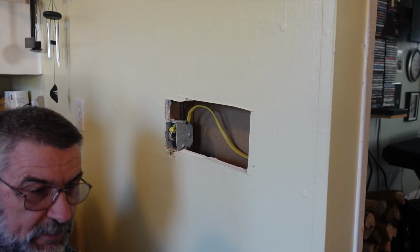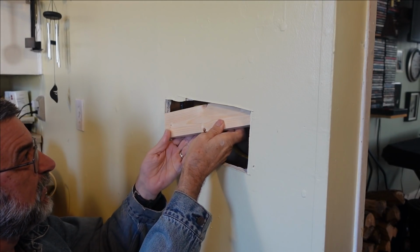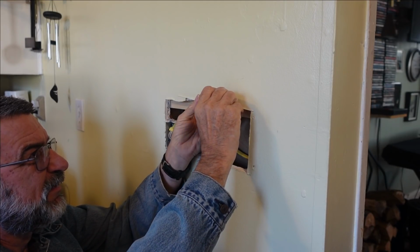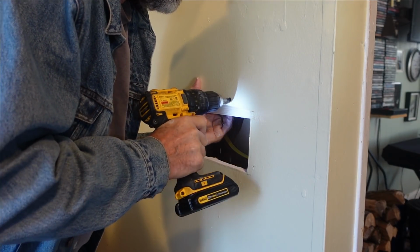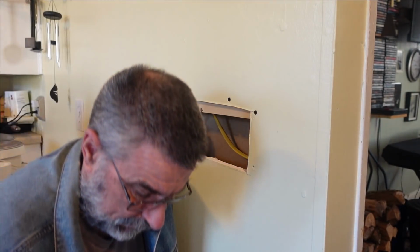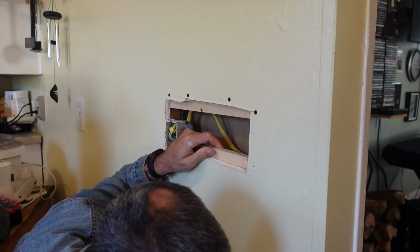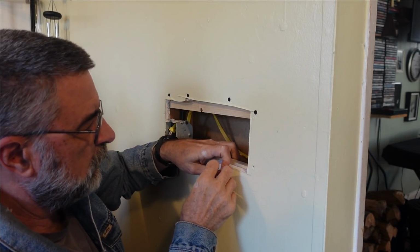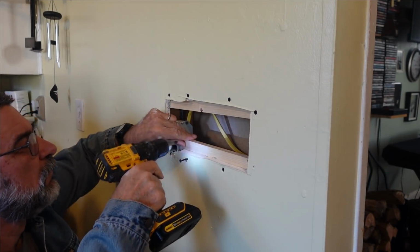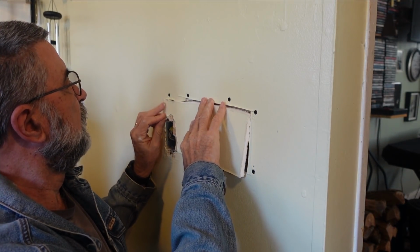anytime you put in a patch in construction, it's called a scab. So I have these scabs that I made, just two pieces of wood. And I'll just screw one in behind here, like this. Then I put another one in on the bottom. And then that gives me something to screw this piece of sheetrock to.